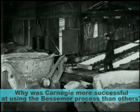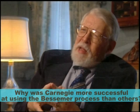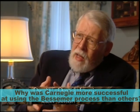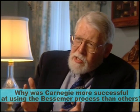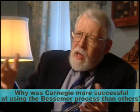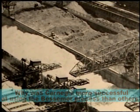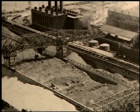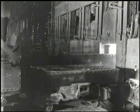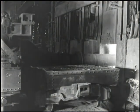What Carnegie did was to take the Bessemer technology and apply it in an extremely efficient and coordinated way so that he could lower costs of steel production. And eventually he created this sprawling steel plant called the J. Edgar Thompson Steel Works, and became the nation's leading steel manufacturer through ruthless cost cutting and efficient operation.